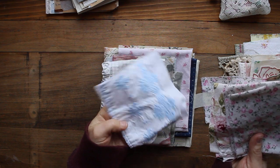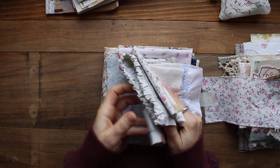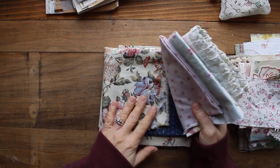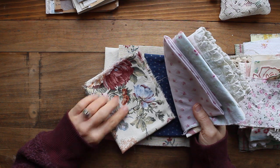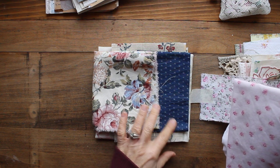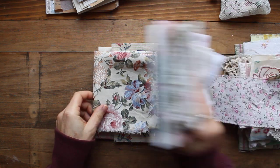This beautiful embroidered edging. Some gingham florals. Love, love, love these colors. This is more of that shabby chic fabric. And then this is a beautiful floral. I actually found a bolt of this in Michigan on our last trip. And I've included this cotton. It's 100% cotton from India. And it's a vibrant blue, but it goes so well and you can mix and match. So I put that in there.